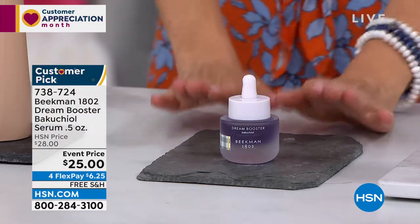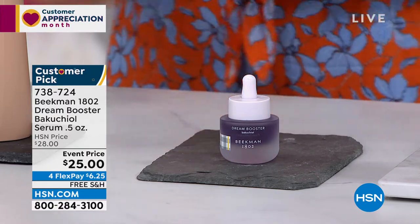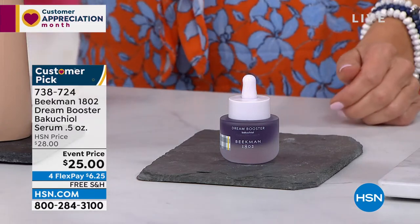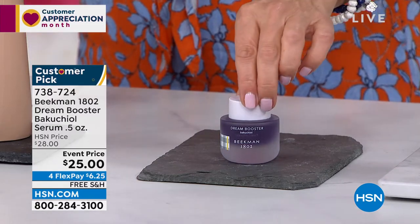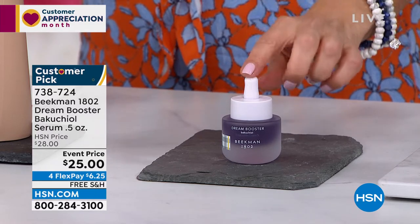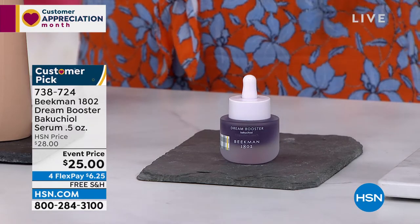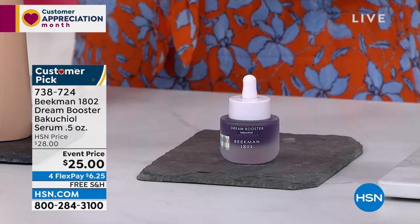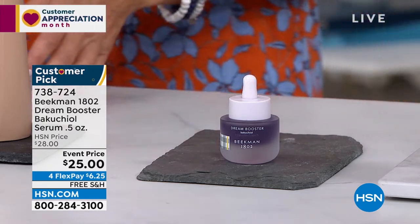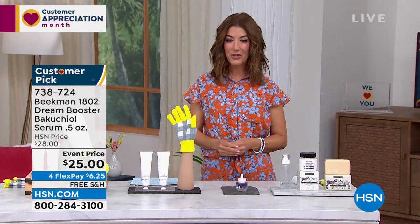Okay, we gave you a little sneak peek at the Dream Booster, and this is one that you do not want to wait on. It's also called the Bakuchi Oil. That's right, try saying that fast at home. Big words and big benefits. This is a plant-based serum. They call it the Purple Power Serum. This is the one that addresses the fine lines and wrinkles. I love it in tandem with the vitamin C serum that we offered last hour, but we'll hear all about it from Dr. Brent Ridge and Josh Kilmer Purcell as we do a little Beekman 1802 show together.